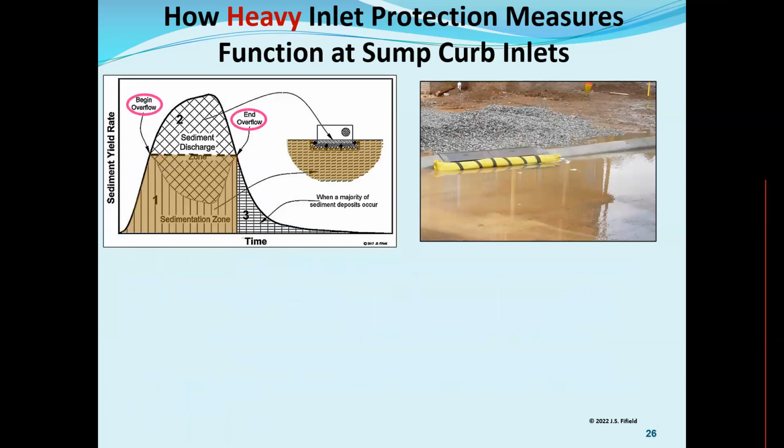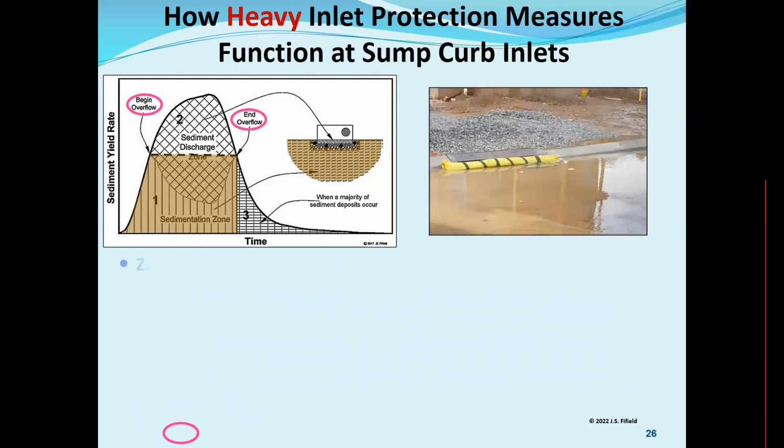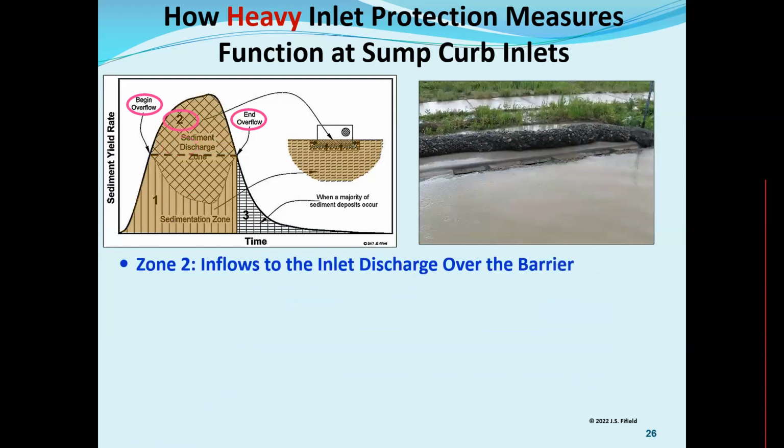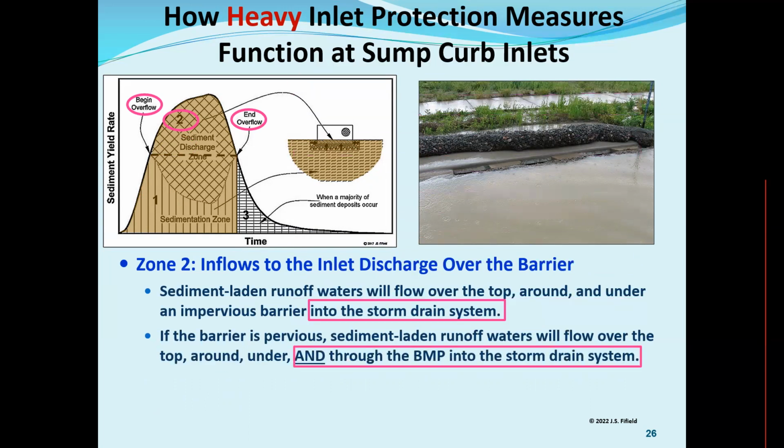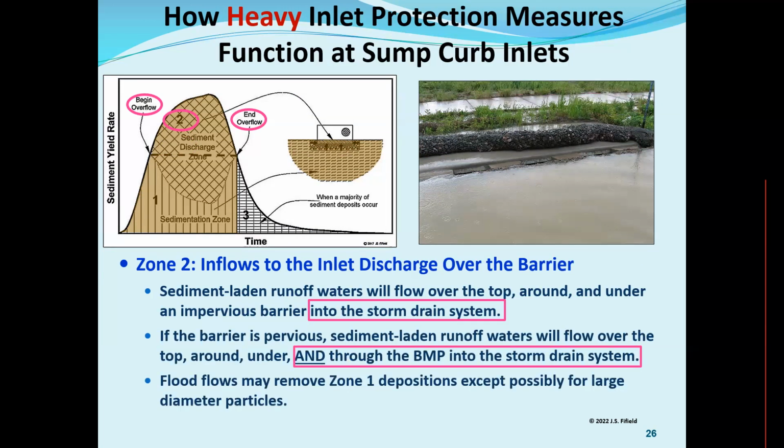Well, now let's see what happens when water decides to go over the barrier. In that particular case, for an impervious barrier, we now have water going over the top, around, and under. So we now have another place where the sediment-laden waters are going into the inlet: from the top, around, and under. Same thing for pervious ones. You're going to get water going over the top. Chances are pretty good you're removing some of the sediments if there's a high velocity going through that water pond. But there's going to be some left around. They're usually the heavier particles. But you're not holding back much sediment, are you?